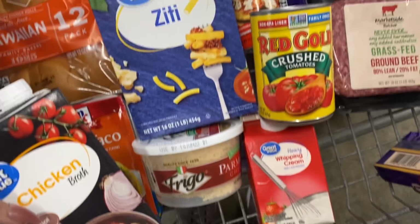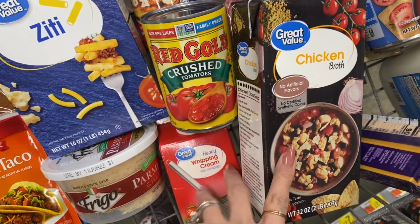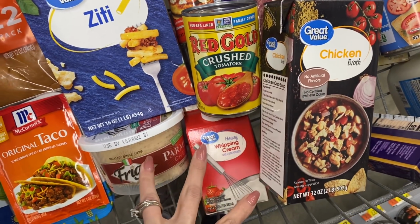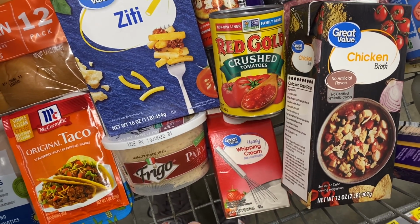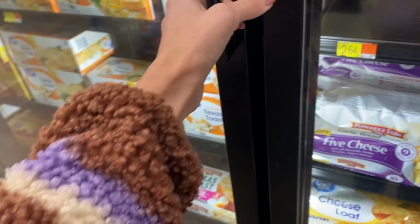So I think that is about everything for that recipe besides seasonings, which I have at home already, so I'm not going to pick those up, but I'll have them on the list below. Next, we're going to grab some garlic bread to go with that.